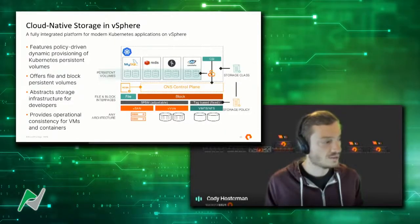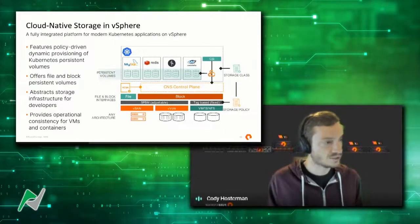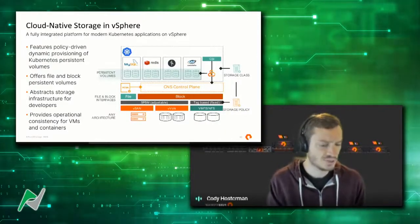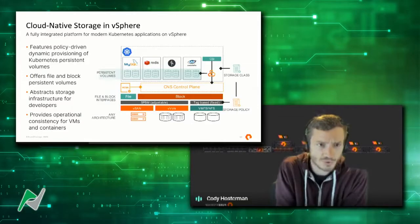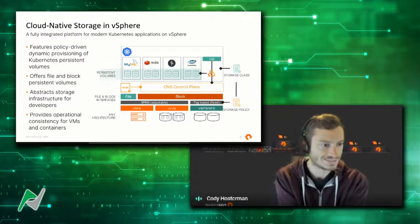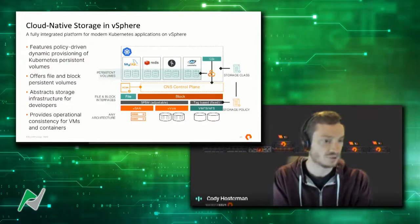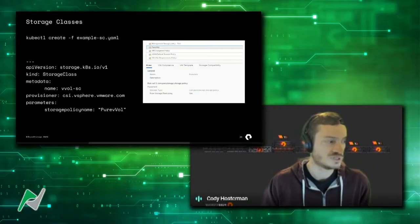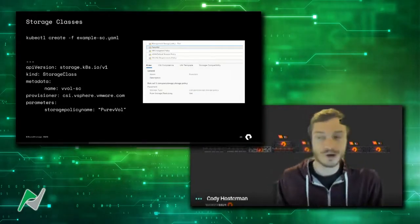And so inside of the CSI spec, inside of Kubernetes, there's something called a storage class. And a storage class is essentially, hey, here's a grouping of storage you can provision from. And if you choose this as your class of storage, you're going to get this capability, this performance, this feature, whatever. VMware maps this storage class back to something called a storage policy.